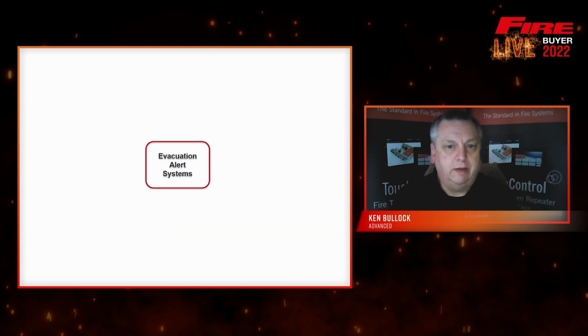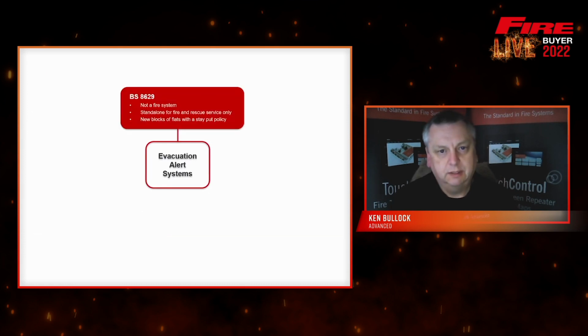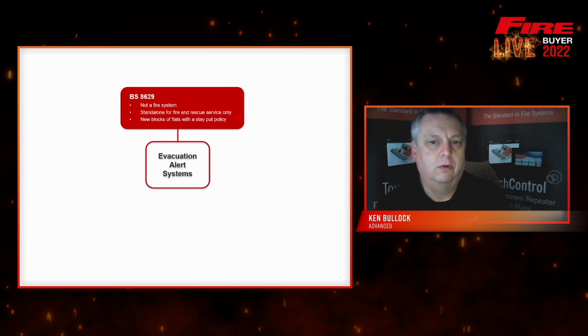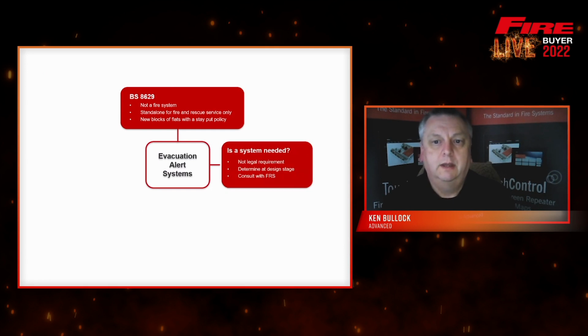So, quick summary. Evacuation alert systems, BS8629, they're not fire systems. They are standalone use for the fire and rescue service. They're for new builds with stay put policy, although we're now starting to see them come in for the retrofit market as well. There's no legal requirement to have one, so therefore it has to be done at design stage. Fire risk assessors can determine whether they're needed, but always consult with the fire and rescue service as part of that design.